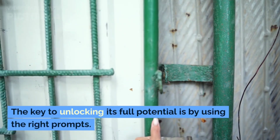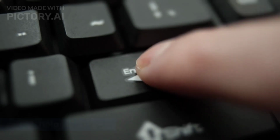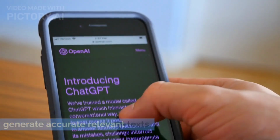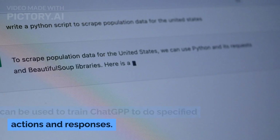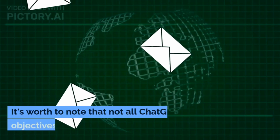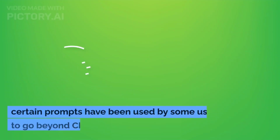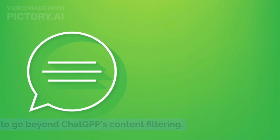The key to unlocking its full potential is by using the right prompts. With the help of prompts, ChatGPT can understand the context and generate accurate, relevant texts. Prompts for ChatGPT can be found on GitHub and can be used to train ChatGPT to do specified actions and responses. It's worth noting that not all ChatGPT objectives are acceptable. Certain prompts have been used by some users to go beyond ChatGPT's content filtering.